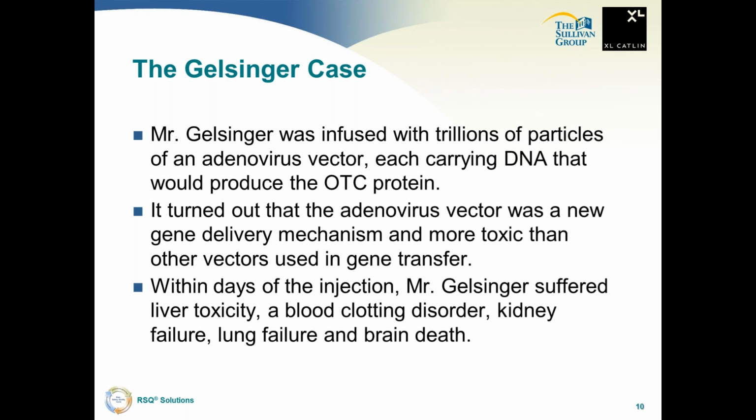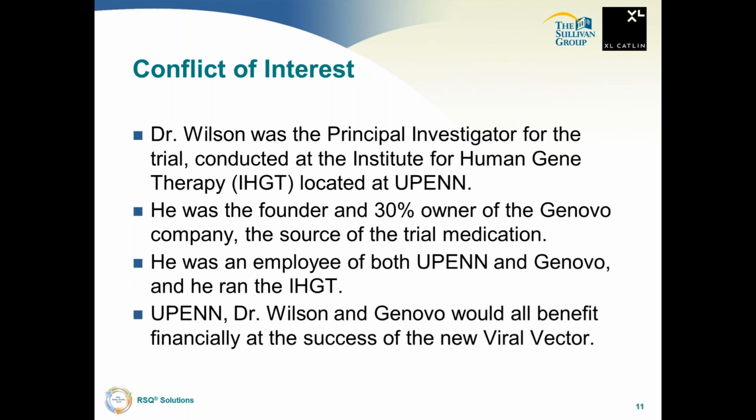It turns out that this viral vector was a new gene delivery mechanism, and in fact turned out to be more toxic than other vectors used in gene transfer. And within days of the injection, unfortunately, Mr. Gallinger suffered from liver toxicity, a blood clotting disorder, kidney failure, lung failure, and finally brain death.